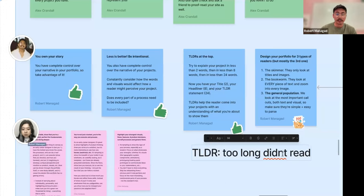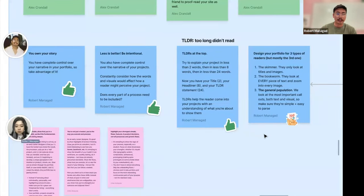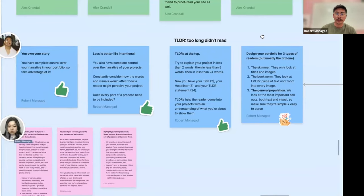And then that way you can develop your own title, which is that 2-word one, the headliner, which is 8 words, and then that TLDR statement. So when you can get people into those projects with that clear understanding about what that thing you're about to show them is, that should get them a lot more excited about what they're about to see and read through.